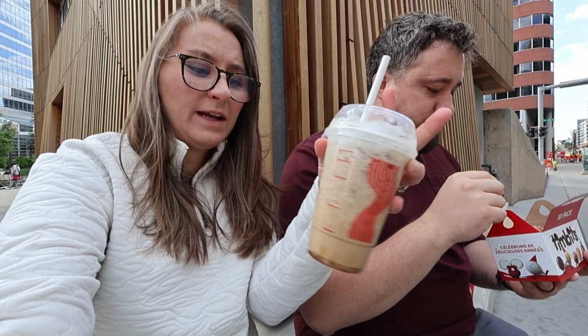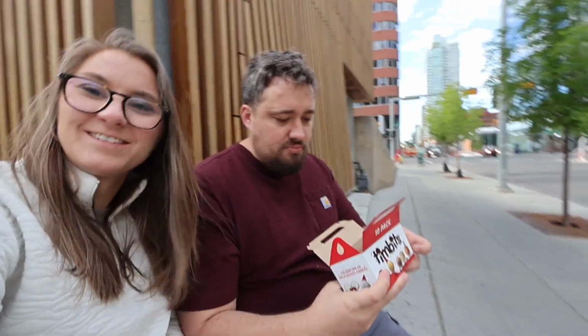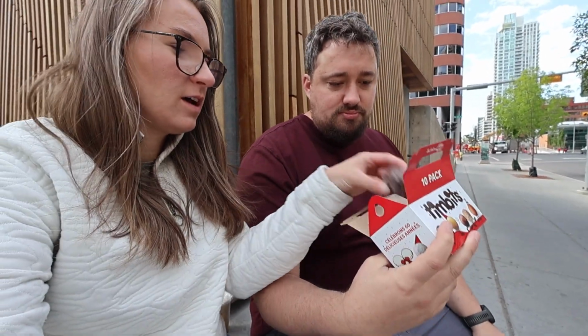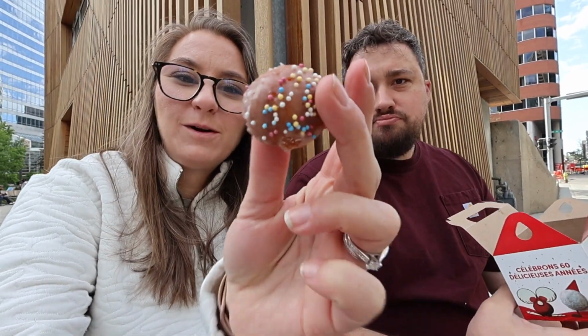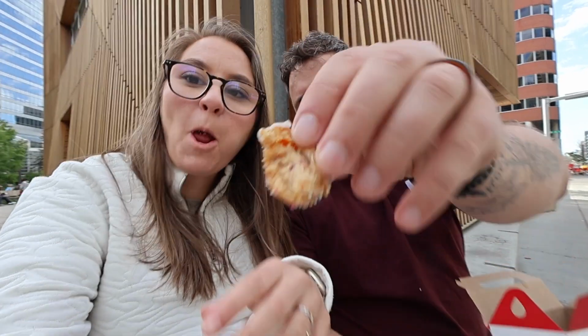We also got a couple of drinks. I got the caramel iced drink. It tastes good. It tastes sugary and sweet, which is exactly how I like my coffee. More sweet than coffee. Which one next? Let's do the chocolate glazed. I like that one. That one tastes a little more fresh. That one's good. And we have one more: birthday cake. It's got sprinkles on it, even on the inside. Yeah, that one's good. Messy. Oh, really good. The birthday cake is the best one.